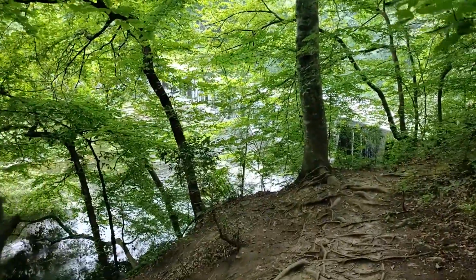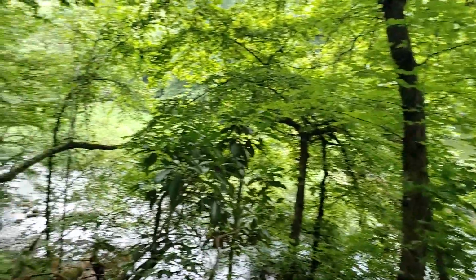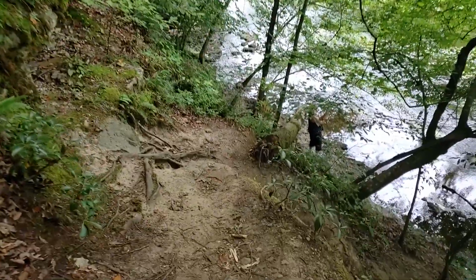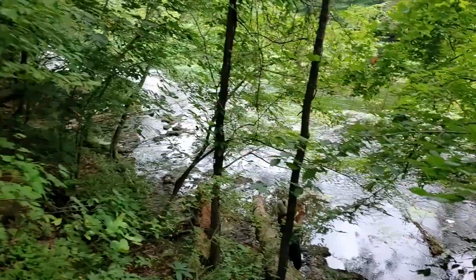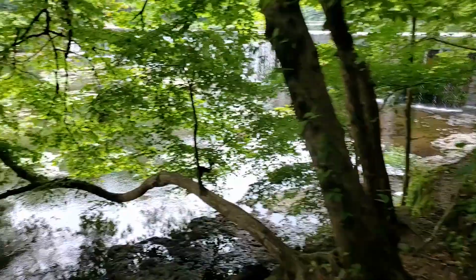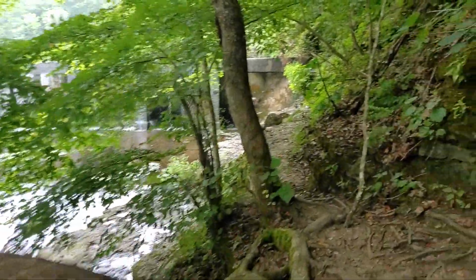Looks like it's a pretty steep trail through here, but there are lots of roots to help your footing. It'll take us a few moments to get down here. You have to find your path on the rocks and the roots of the trees. And now we made it down to the bottom. I'm just going to walk straight across here to see the dam.